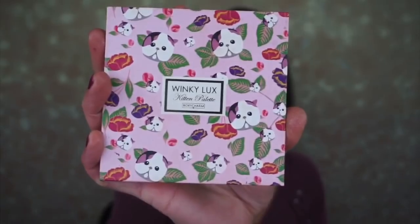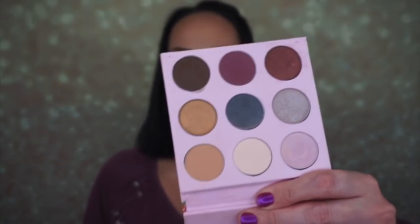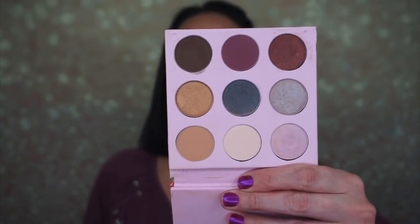The next is this. This is the Winky Luxe Kitten Palette and BoxyCharm. And then here are the shades. I did use this quite a lot. I liked this palette. I wasn't really into doing super deep and dark eye looks, you know what I mean? I really was only using one shadow at a time. So I didn't really dig into this too much, but I do remember liking it.